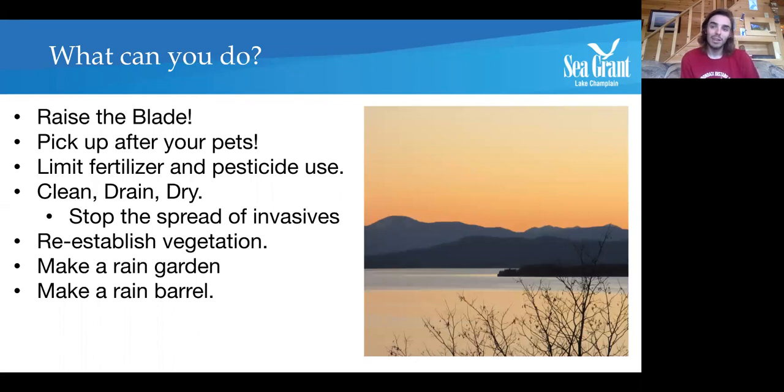We can limit the fertilizer and pesticide use that we're using in our lawns or our home gardens. Clean, drain, dry, that's to help stop the spread of invasive species. So we want to be conscious when we're moving from one water body to the next that we're not picking up any hitchhikers and we're not transporting invasive species. We can help reestablish vegetation. Maybe we have a small stream running through our property that we want to plant some native shrubs or tall grasses along the edges of to help hold in and prevent erosion.